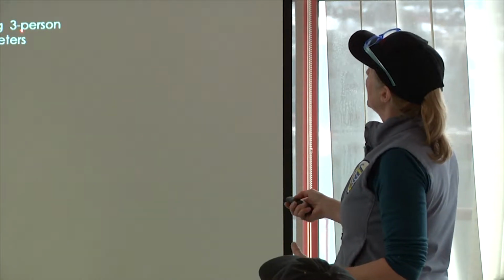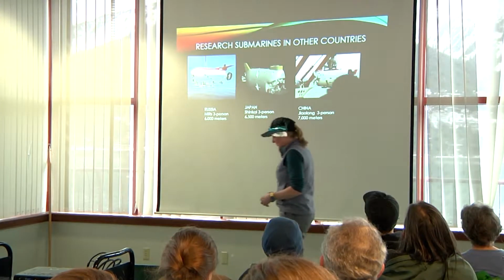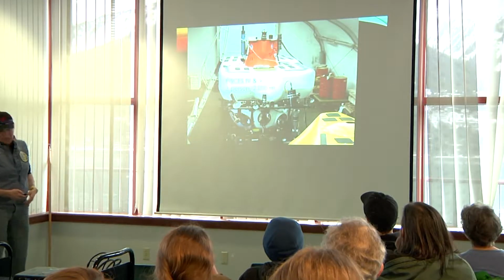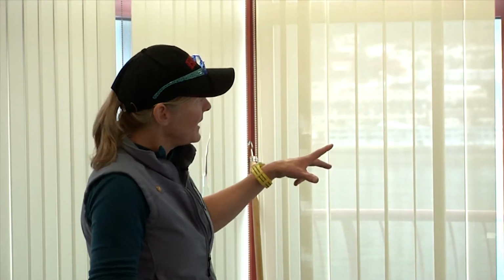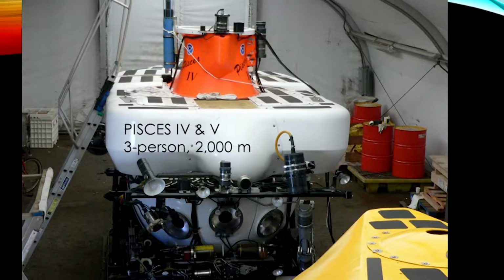Here's the Japanese sub again in a little more detail, and here's the Chinese Jiaolong three-person sub that can go down to 7,000 meters deep. Here's some of our U.S. subs. These are based in Hawaii. They do have a date in the future in Alaska. They go to about 2,000 meters and hold three people.